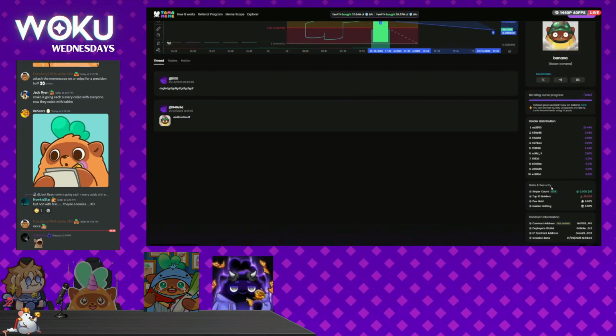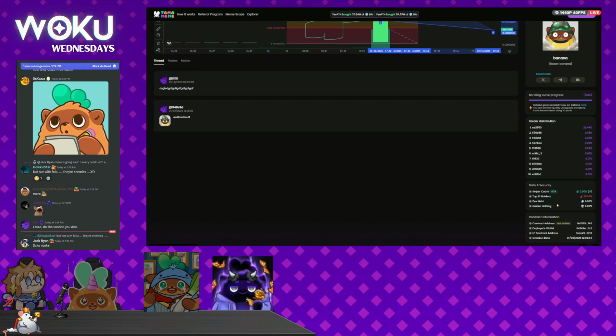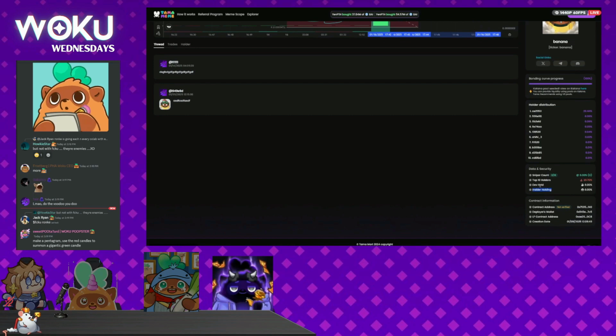Okay. And then we have more information inside of the trading as well. So you'll be able to see the sniper count, which are people who bought within 1 to 2 blocks of the token launching, and insider holdings, which I won't really describe, but you'll know if somebody is fooling around with bundling. And then contract information.